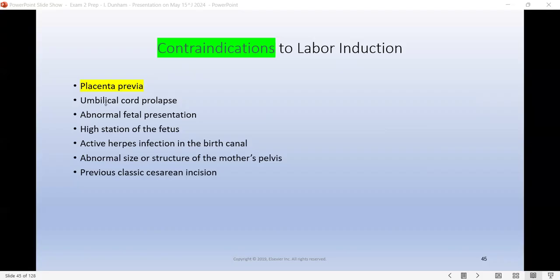You never induce a patient that has umbilical cord prolapse, because that cord has now dropped down into the pelvis, and that could kill the baby. Umbilical cord prolapse is actually an obstetrical emergency. When you do a vag exam and you find a cord hanging and it's pulsating, that's the umbilical cord, and you must not take your hand out. Leave your fingers there, push the baby's head off the cord so the baby can get some oxygen, because when the cord prolapses, the baby's head can put pressure on that cord and cut off his own oxygen.